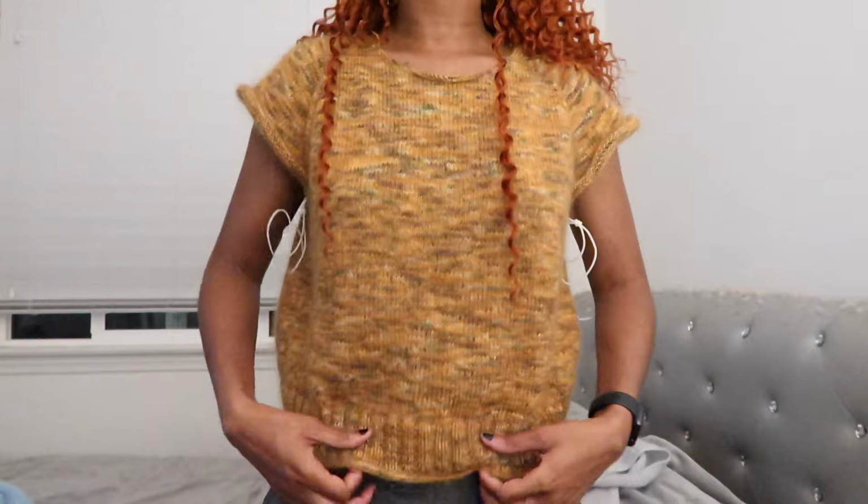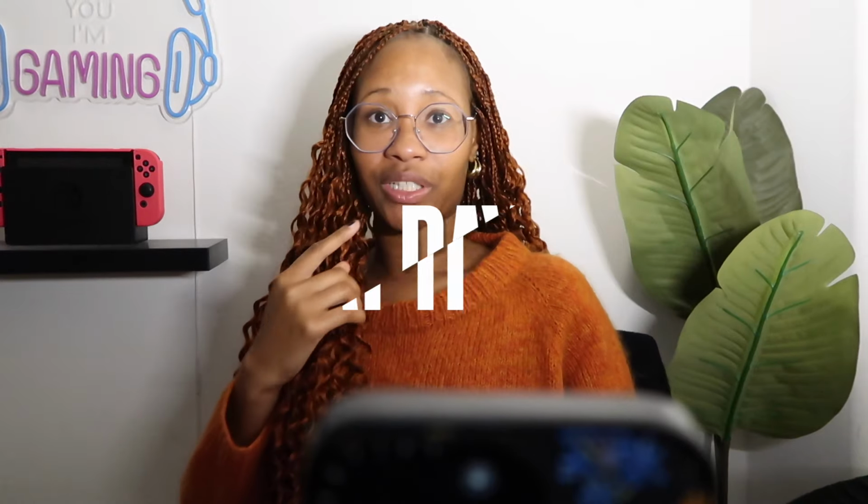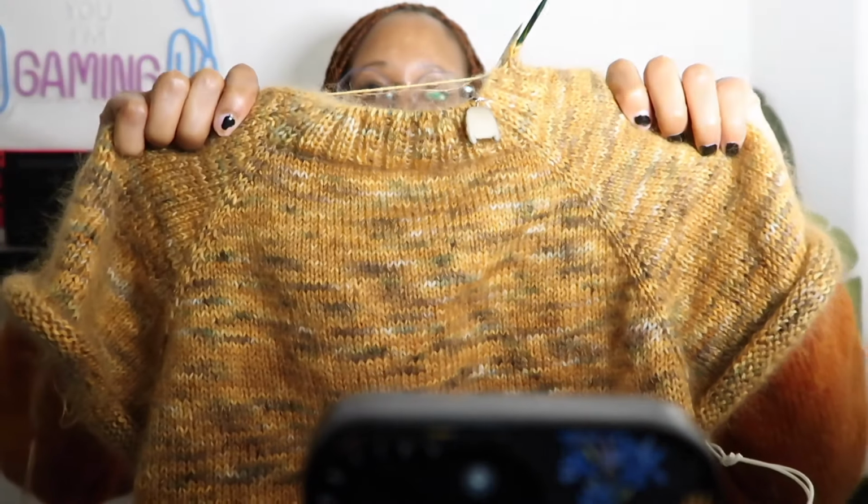Anyway, I am obsessed. Hey guys, it's day 11 and it is 7:27 right now. And it's 7 p.m. Friday. No, it's not. I was like, what day is it? Anyway, guys, this is what my collar is looking like so far. Literally, I've had this progress all day because I have not really been knitting. We watched Challengers because it just came out on Amazon Prime and it was so good. Literally amazing.